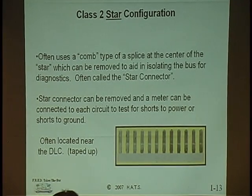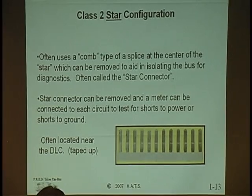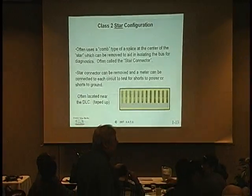There may be one, there may be two. They may both be under the IP left side. There might be one under the left IP, one under the right IP. The most popular place I see these little star connectors, also known as the comb, looks like something you comb your hair with if you had really small hair, is that they are right near the DLC.